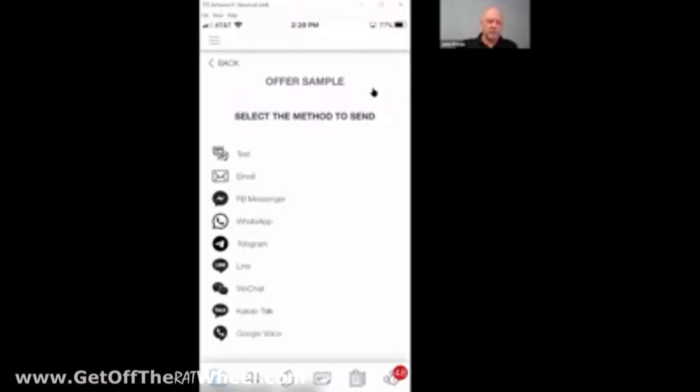I'll hit next. And you can see that the offerings here are based on what apps you have downloaded. Now, I have them all downloaded just for demo, but I wanted you to see all the different types of sharing methods that you have in what we call this one-to-one contact point. So text, email, and then, of course, Messenger. But I'm just going to hit text, okay, and I'm going to hit next.